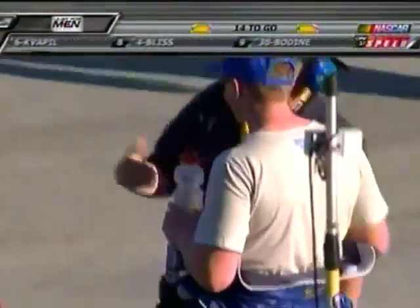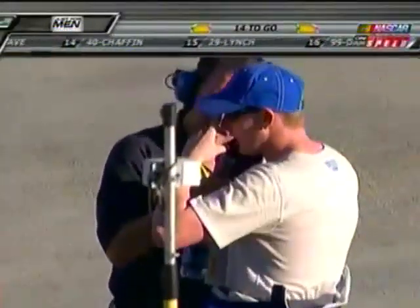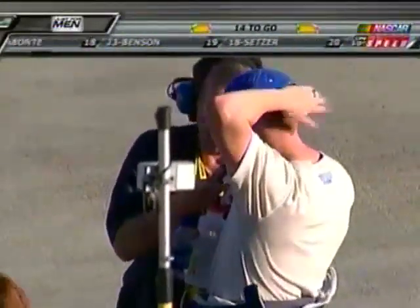There's Michael McDowell there, getting out of his truck, explaining what exactly happened. Again, Michael McDowell was the truck, that 17, that was spreading the oil on the inside of the racetrack. Looks like he's fairly unhappy for tearing up Darrell's truck. Doesn't look like he had fun getting to race on this track. First time in a NASCAR race for Michael.